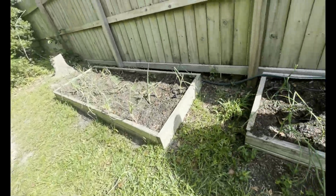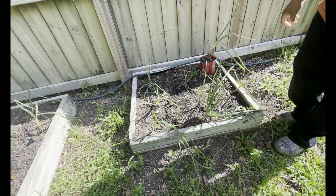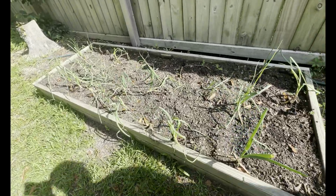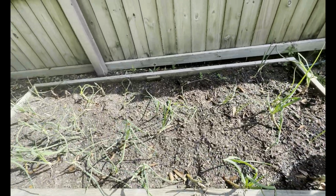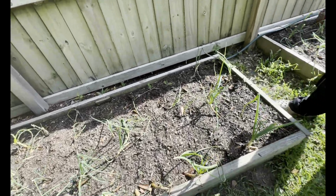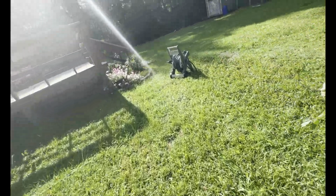And then the onions, I don't know what they're doing. It's like they don't know what they want to do. And we ordered these from a place that, you know, we thought we were going to get good onions, but it must be our soil. So this is the one thing we have the hardest time growing is onions. And then we have some more plants over here. I'm going to walk over here, and then I have to get back in.